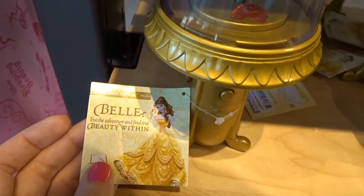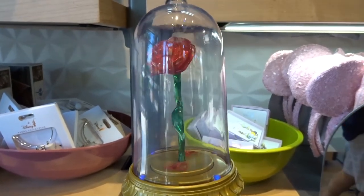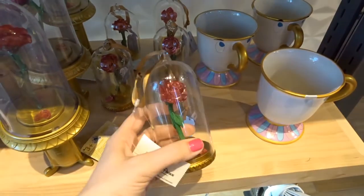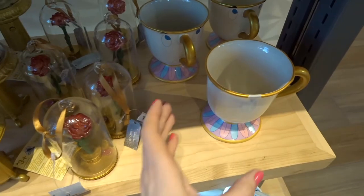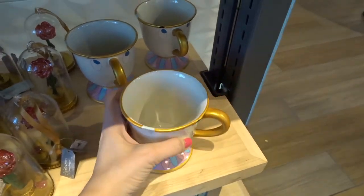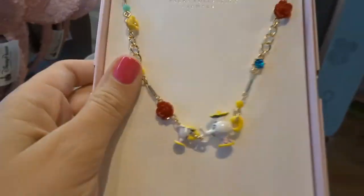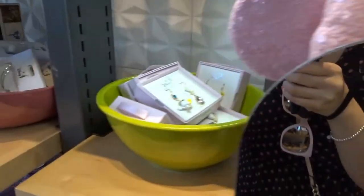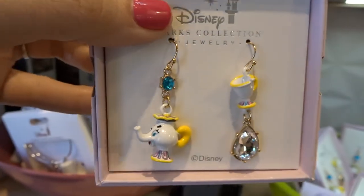What is it? Belle Rose Spinner. Oh. Look at that. Thrilling. And ornament, I assume it's a Christmas ornament. And here's Chip. I've got him. Oh, look at this necklace with Chip and Mrs. Potts. Aww. And you can get the matching earrings with Mrs. Potts on one ear and Chip on the other.